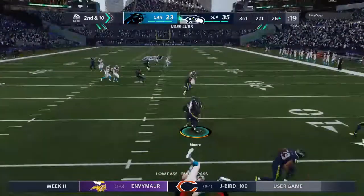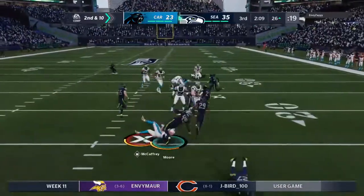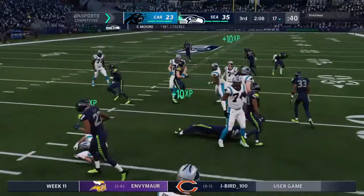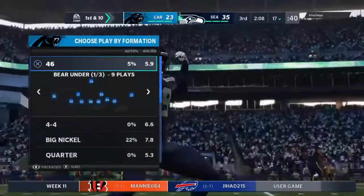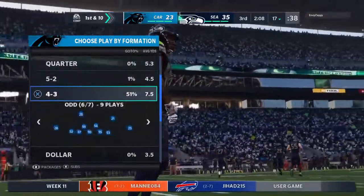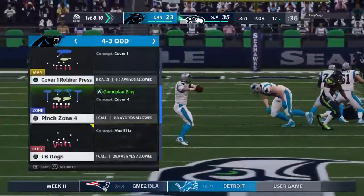And his pass is intercepted for the 4th time today. Picked off inside the 10. And the return goes up to his own 17-yard line. Come on, let's go. Just a little bit of a rough stretch. 6 interceptions now in these last 2 weeks combined.